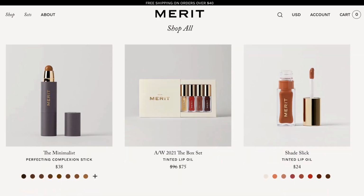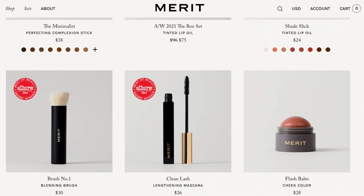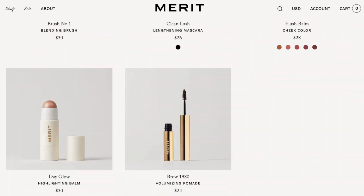But Merit is definitely a brand that's on my list. They give me a similar vibe to Ilia and Kosas, just the everyday girl, natural makeup, but Merit is quite expensive. So I did want to mention them and tell you guys that they are having 20% off, just in case you are interested in the brand as well.